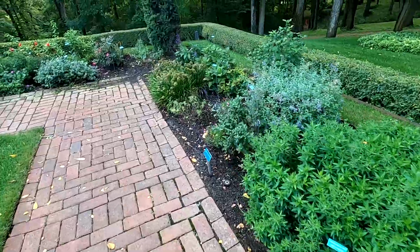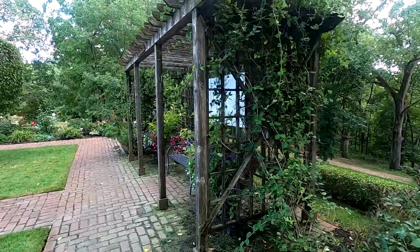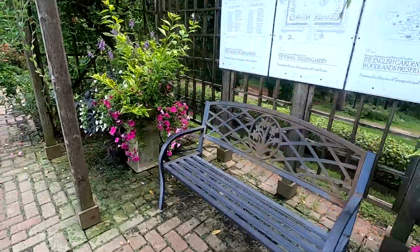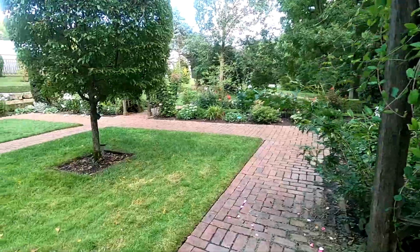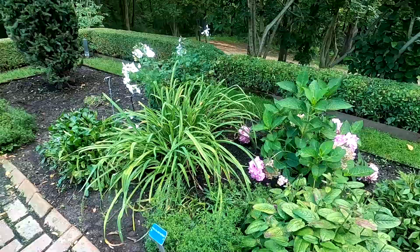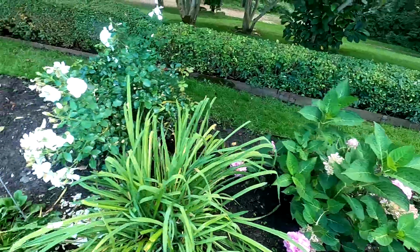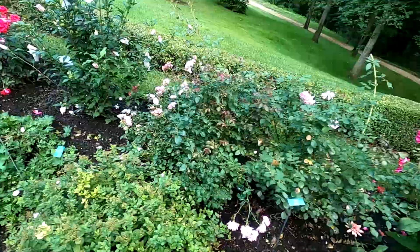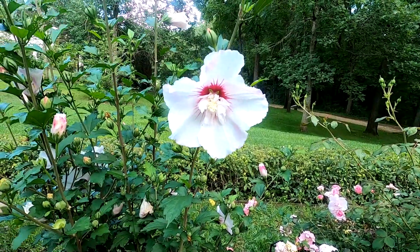Got these plants in here. These are little dainty flowers back in here. And they got this thing here with a seat. Got those. Now look at the color of these. Look at the color of this. Check these things out. How cool are those? You got that over there. All of this stuff. Ooh, look at this. Yeah, you gotta admit that is nice.